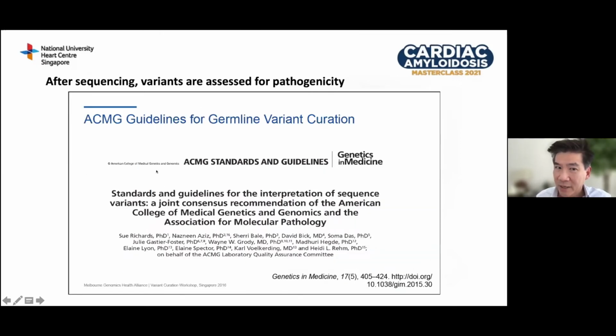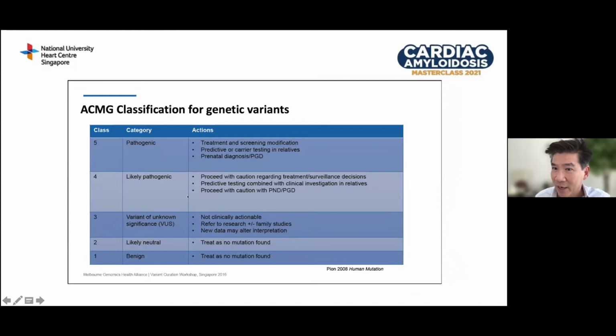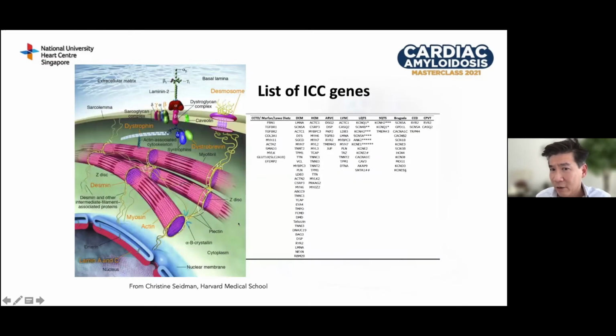And the good thing is that the world has come together in the form of the American College of Medical Genetics guidelines as to how to assess variants in each gene to classify them as pathogenic. So every variant that comes out looking different from a human reference can be classified into whether they are pathogenic or likely pathogenic, or otherwise, at the other end of the spectrum, just benign variants of those individual genes.